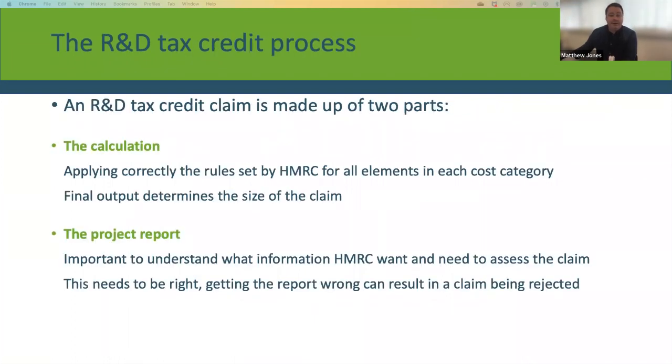So how an R&D claim is made, just briefly, two points essentially. There's the calculation, which is based on the costs in your accounts. The costs get recognised in your accounts on the wages, materials, and so forth. And then also a project report. So a project report needs to be written that essentially illustrates to HMRC what projects you're hoping to claim for, or a sample of at least. And obviously that needs to be prepared right.